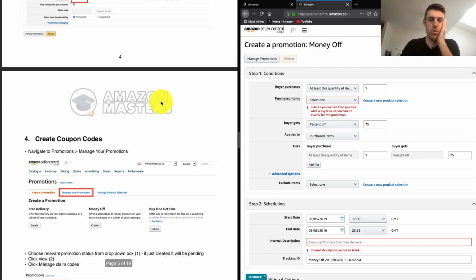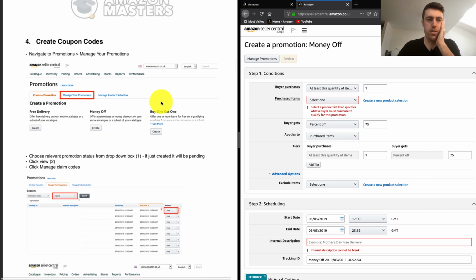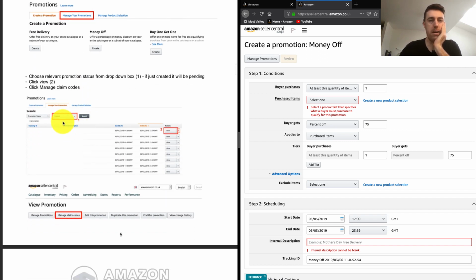And then what you want to do in order to create your coupon codes is you need to come to manage your promotions in your Amazon account. When you go back to the promotions page, this time come to manage your promotions, and then you want to come down and expand here. Your campaign will come up as a pending campaign because you just created it. It's not actually active yet, but then you hit pending and then search, and it will come up with all of your pending campaigns. These are some old ones I did, that's why it's sort of expired there.